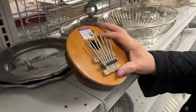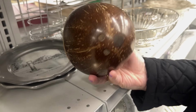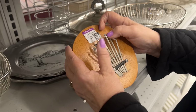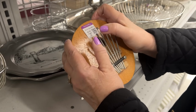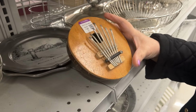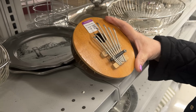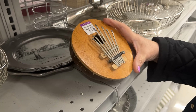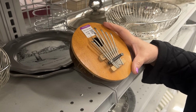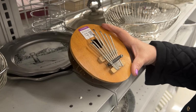This is a coconut thumb piano. Let's see if I can play it. Not very well. It's not in tune either. And we looked it up and they're all over the place. They sell anywhere from $1 to $30, and that really wasn't sold, was it? Those have art on them. They have art. They're like etched.